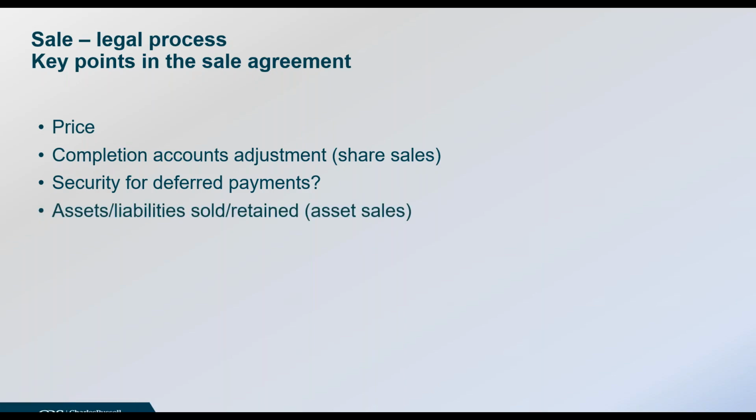On an asset sale, it's worth giving some thought to what assets and liabilities are sold and retained. But essentially, what you will be selling as the vendor is the goodwill, the NHS contract, your stock and your fixed assets. You'll transfer your commercial agreements and your staff, and you'll retain your cash, your debtors, your creditors and your liabilities.